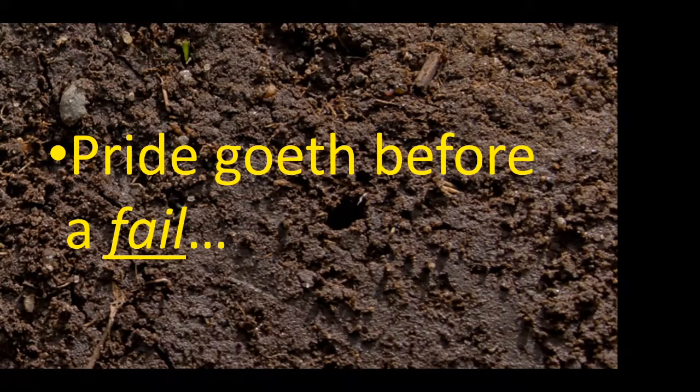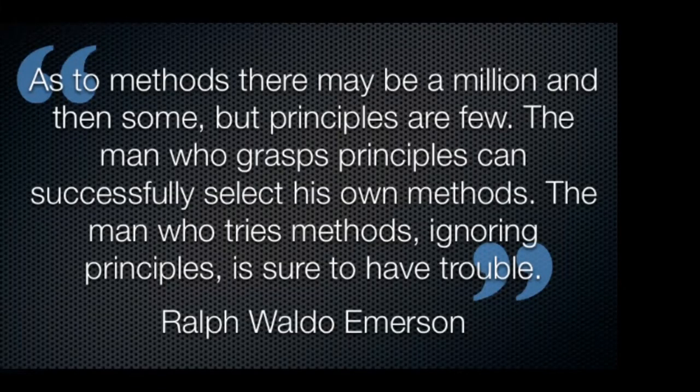So I want to start my talk with this slide because I'm from Nebraska. You guys here in Delaware on the East Coast, what do I have that you could learn from? Well, I like to share this slide because, as Emerson tells us, as to methods, there may be a million and then some. The principles are few. And the man who can grasp the principles can select his own methods. But if you try my methods on your farms, you're sure to fail.